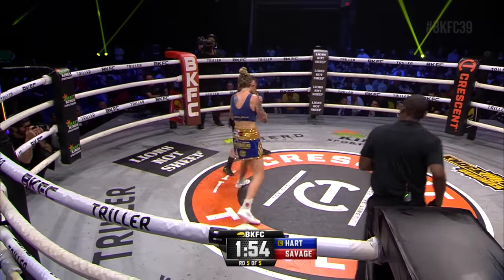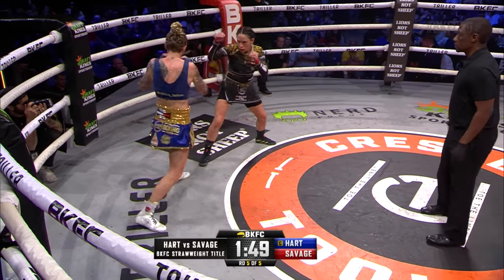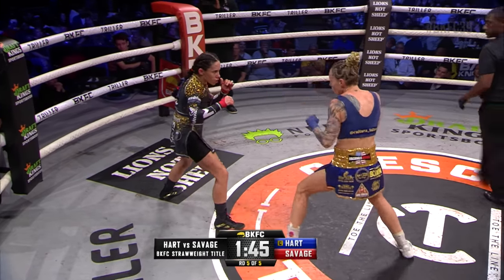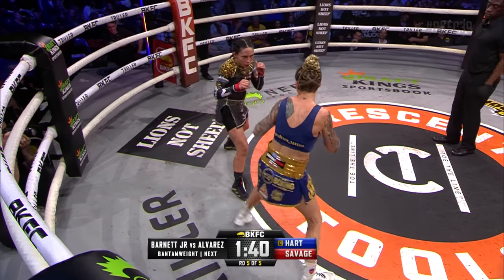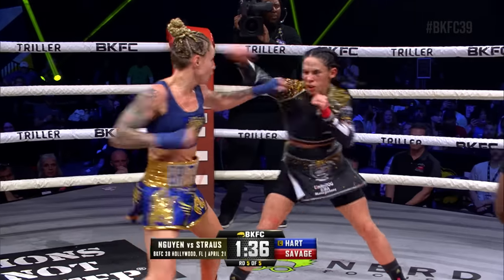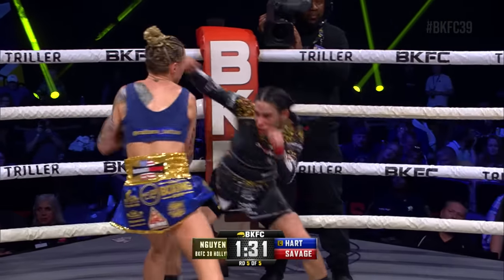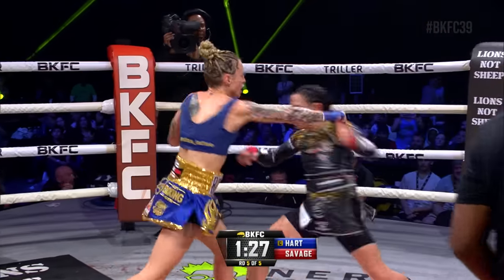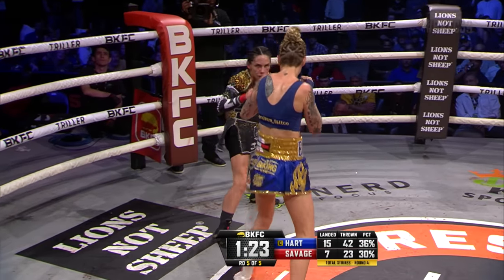No sporting touch of hands as we start the fifth and final round. BKFC's reigning women's 115-pound world champion Britain Hart, in her first fight with the strap, versus Jenny Savage. To the inside, resetting right back out. And Sean, if there's ever a time for a risk to be taken, if you try to get this title, now is it. Trying to explode forward, right back to the outside. There's the left hand from Savage on the entry, but again, back to the outside.